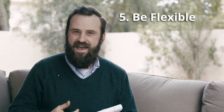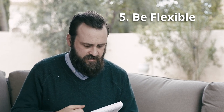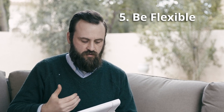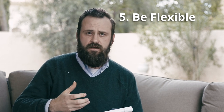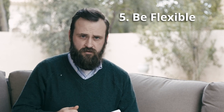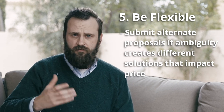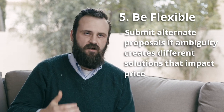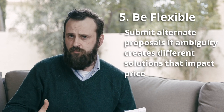Okay, tip number five in submitting a winning proposal to ambiguous RFPs. Just be flexible. Sometimes adaptation is key to survival in this jungle of federal contracting. Now, the agency may need to be open to different approaches or solutions, including some that they didn't even know about. So sometimes your flexibility can be gently exposing them to some things that they could be flexible about. But bottom line, just be flexible in your proposal and maybe even consider submitting alternate solutions or proposals. So don't be afraid to submit that second alternate solution as long as it meets or exceeds the requirements. The government can decide whether or not they want to accept multiple approaches.